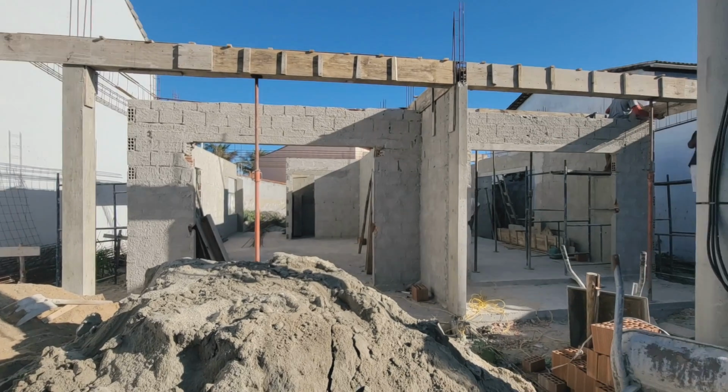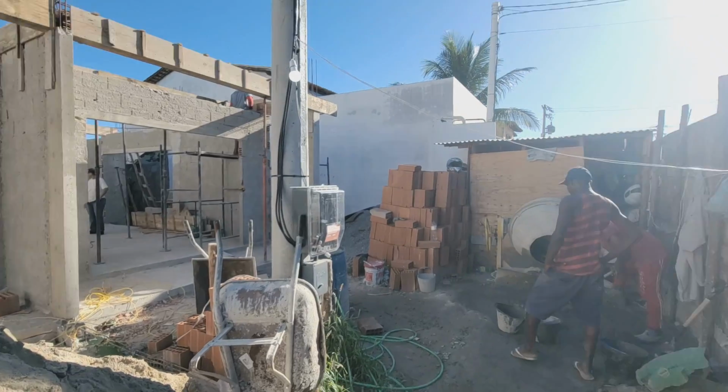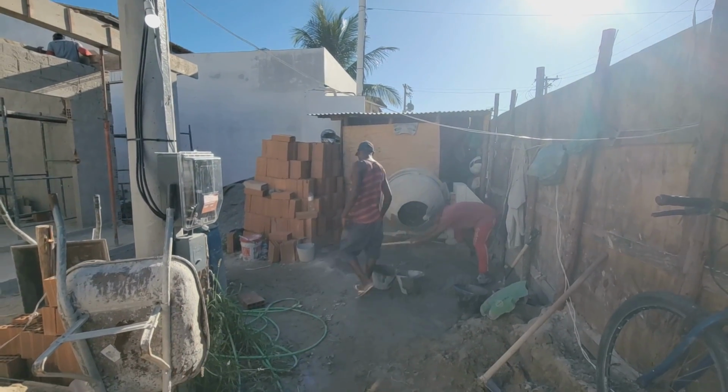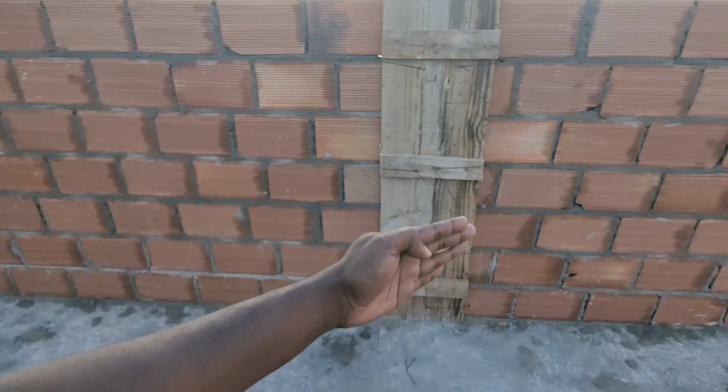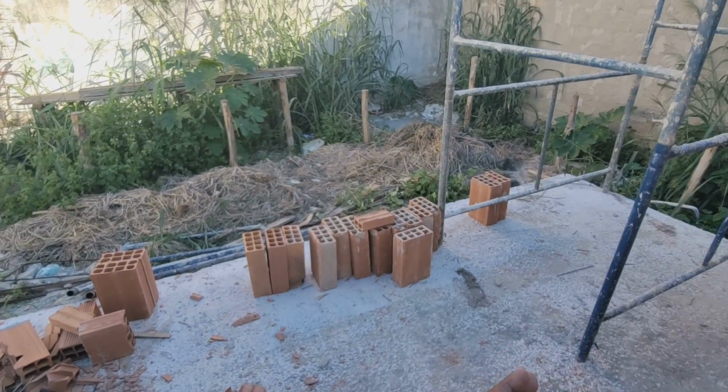Now that we have a solid foundation in place, let's walk through the structure that has been built so far. I know that it's just bricks and cement at this stage, but it gives me a sense of the overall proportions and how the space will feel.